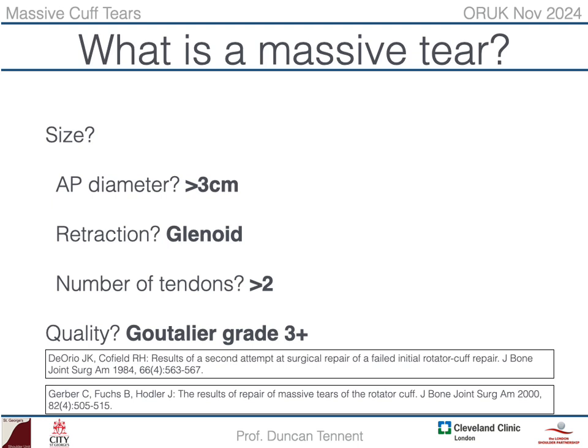So I think for the purposes of what we're talking about, an AP diameter of more than 3 centimeters, retraction of at least the tendon back to the glenoid, the involvement of at least 2 tendons, and significant fatty degeneration when you look at the Goutallier grade. So we're really looking at the grade 3, the grade 4 fatty infiltration. And this really is what we mean by a massive rotator cuff tear.